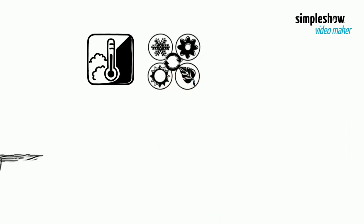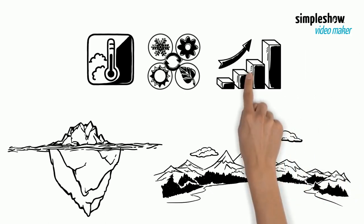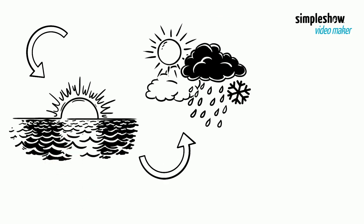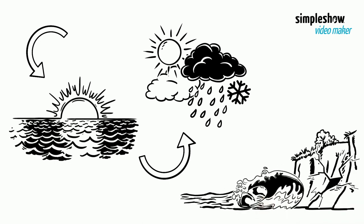Warming global temperatures associated with climate change also means that ice sheets and glaciers are melting at an accelerated rate. This contributes to rising sea levels, which in turn causes further changes in weather. In addition, it causes damage to coastlines as a result of increased flooding and erosion.